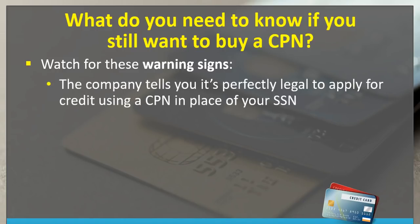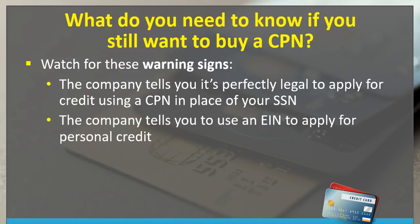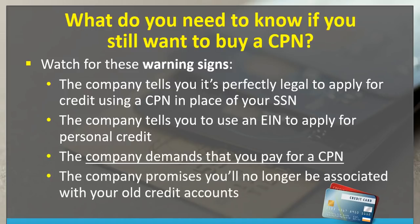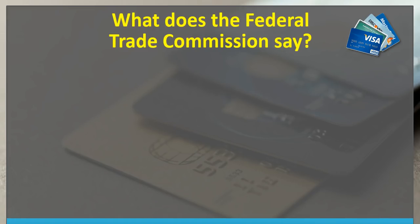Watch for these warning signs. The company tells you it's perfectly legal to apply for credit using a CPN in place of your Social Security number. The company tells you to use an EIN to apply for personal credit. The company demands that you pay for a CPN. Or the company promises you'll no longer be associated with your old credit accounts.